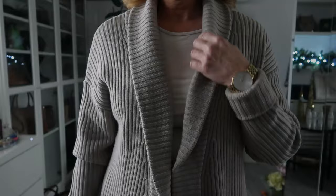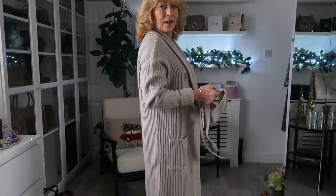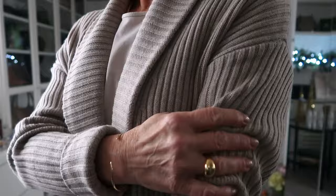I think I've saved the best until last, ladies. This cardigan, or coatigan. It's not quite a cardigan, it's not quite a coatigan. I don't think I'd wear this out as a coat. But it's super cozy for indoors. This is just beautiful. The ribbing, it's just so soft. Like I said, this is all wool.